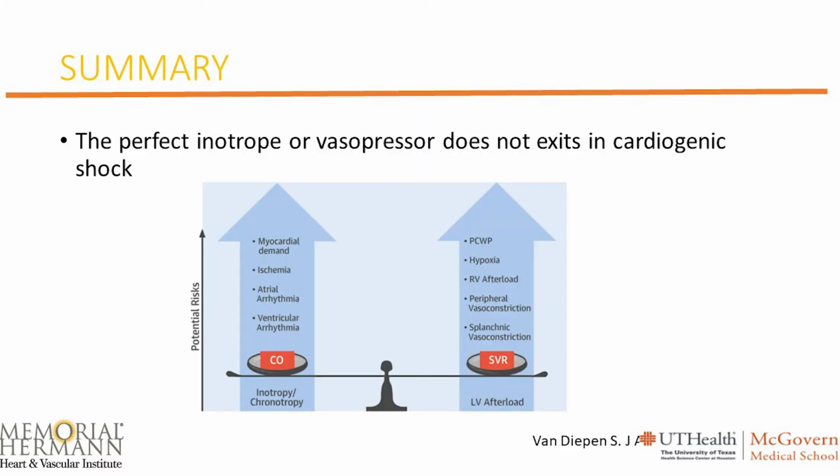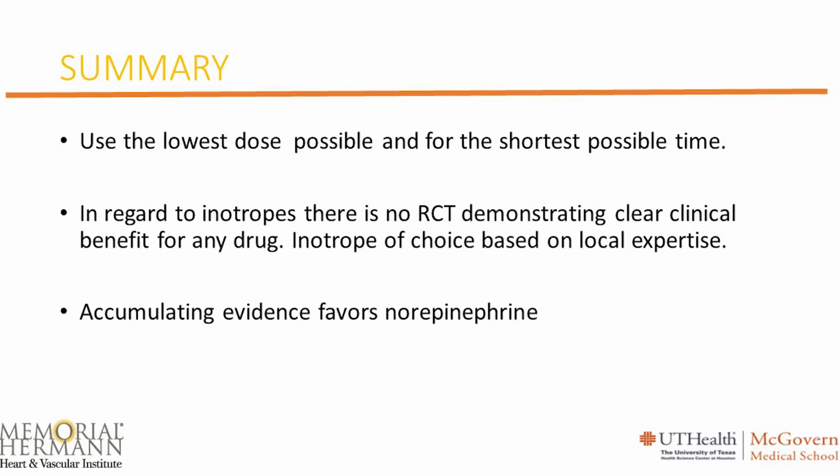So in summary, we don't know what to do with pressors and inotropes. And you are not going to get that from this talk, of course. But the reality is there is no perfect inotrope or vasopressor. You have to weigh what you want. If you want to increase your cardiac output, then you have to deal with an increase in myocardial demand, increased ischemia, and more atrial and ventricular arrhythmias. If you increase your vascular resistance, then you have to deal with the effects on RV afterload, peripheral vasoconstriction, splanchnic vasoconstriction, and hypoxia too. The only thing I can say is please use the lowest dose possible for the shortest possible time.